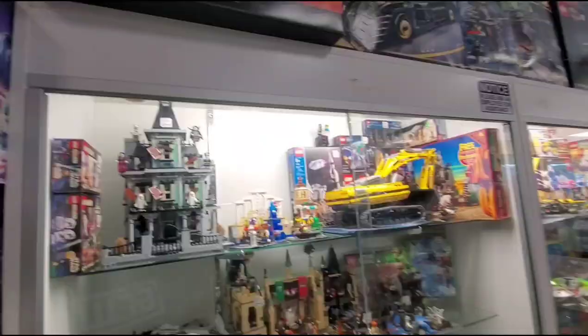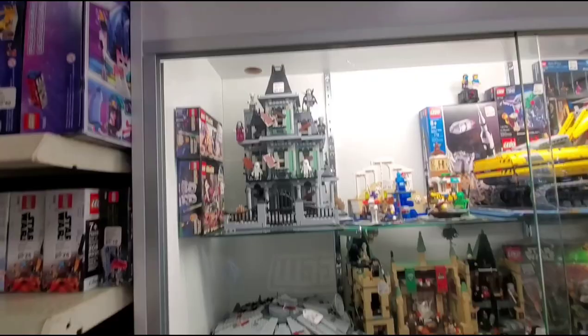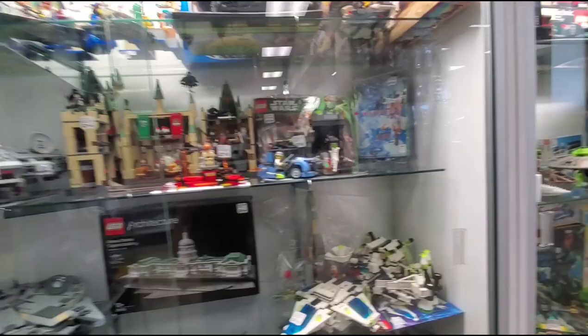I never was huge on Legos, but I'm impressed with what people can do with Legos, as well as the massive line of figures out there. It's quite awe-inspiring.